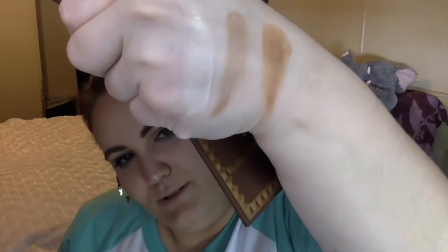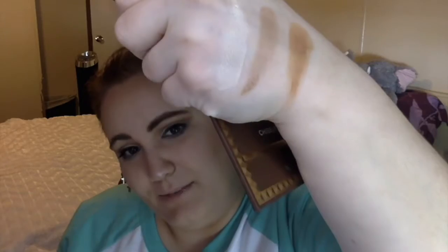And then this setting powder, I've talked about it before. I don't like it only because of how stiff it feels, and it settles really well into the fine lines, and it just makes my skin look dry, and that's not something I want.